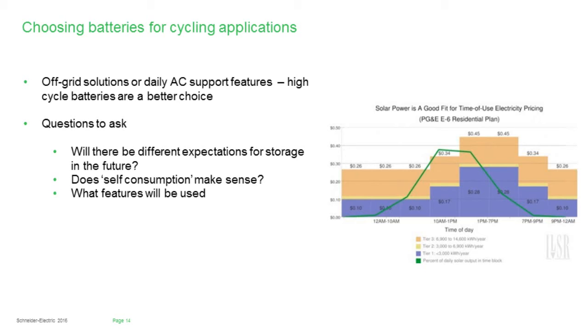So really, when we talk about what features are going to be used within the system, we have to make sure that we understand what the expectations are now and what they are going to be in 3 to 4 years. By the time you get to about 6 years with a cycling application or cycling batteries sitting on float for that long, we're already starting to lose some of that capacity. So just be sure that when you're deciding what is the right storage solution, ask yourself, what is it going to be like in 3 or 4, maybe 5 years? And does it make sense to bring in cycling batteries, or does it make sense to bring in some float life batteries and just have it as a backup solution?